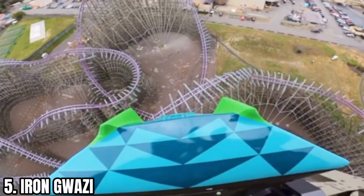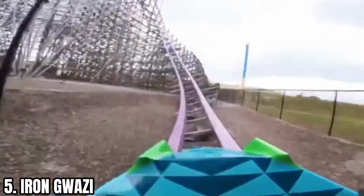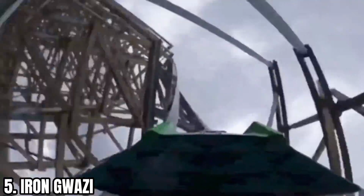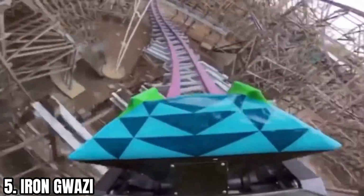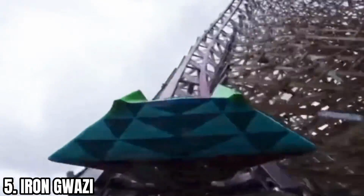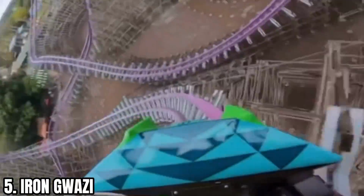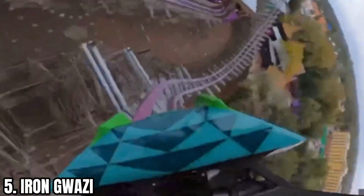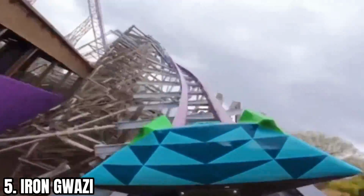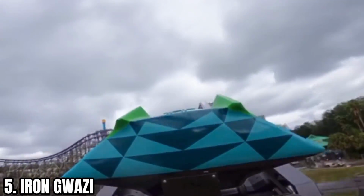Coming in at number 5, we have Iron Gwazi at Busch Gardens Tampa, and this is a stunning looking RMC roller coaster. I remember how I said I didn't like the purple colored rail on Joker, but this pinkish purple color fits so well with the name and looks so good on the RMC structure. Honestly, it is one of the prettiest coasters I have seen in a while. It just looks gorgeous, especially with those trains to go along with it. This ride just looks amazing.